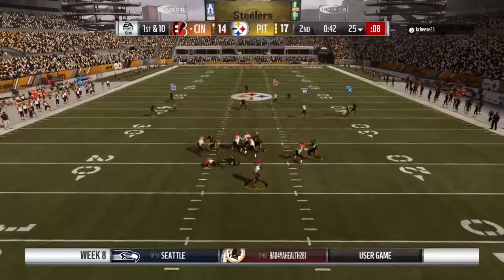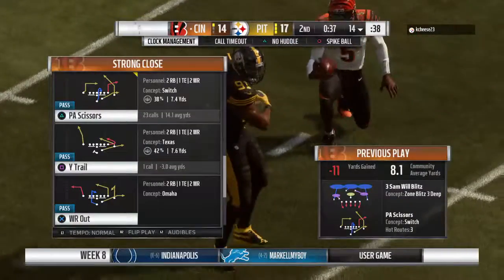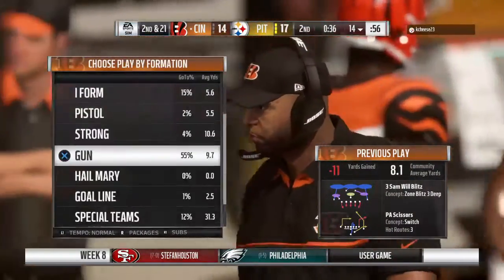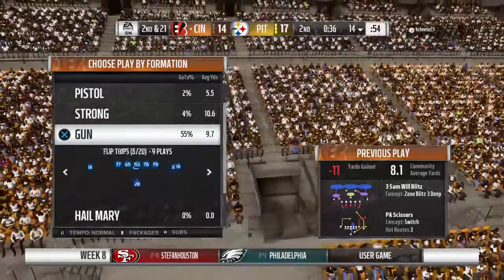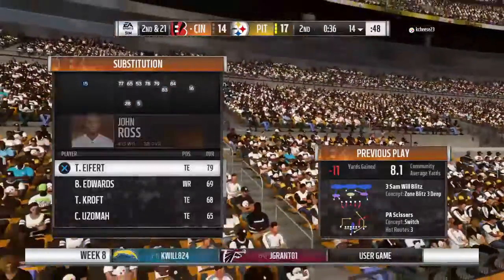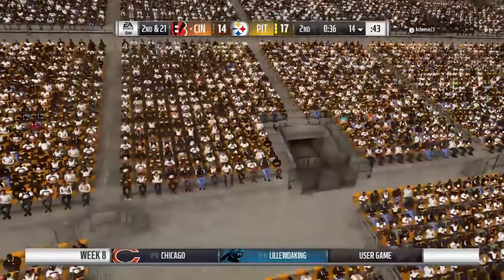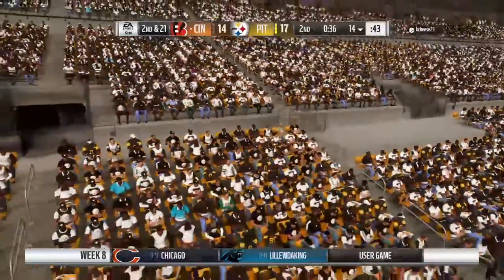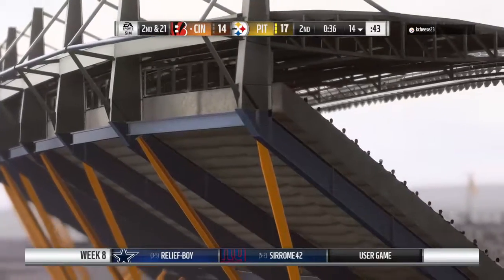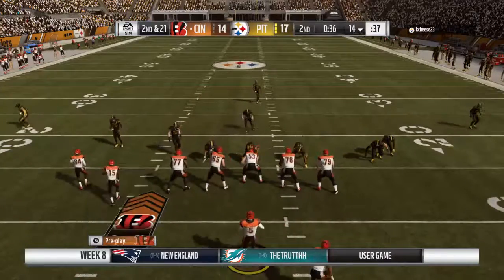On 1st and 10, it's Taylor. Nowhere to get away, and down he goes. Taylor is sacked. Now the Bengals going to signal for their 3rd and final timeout, as it'll come with 36 ticks to go in half number 1. Well, they're in some hot water now. After that sack, it's 2nd and 21.